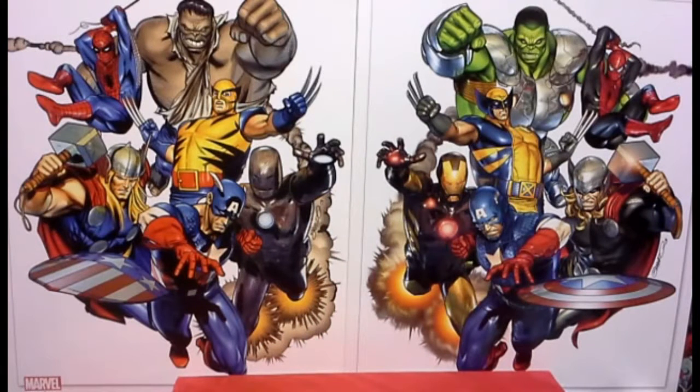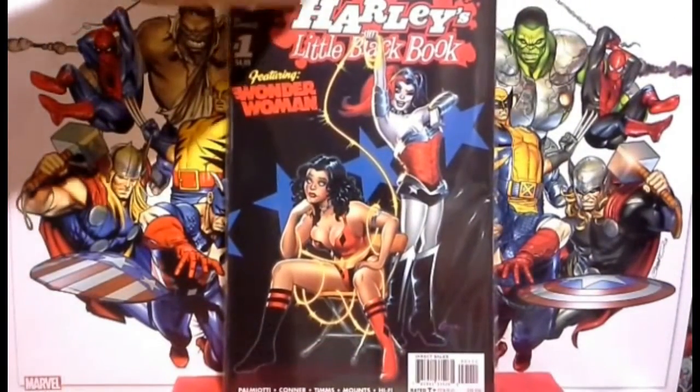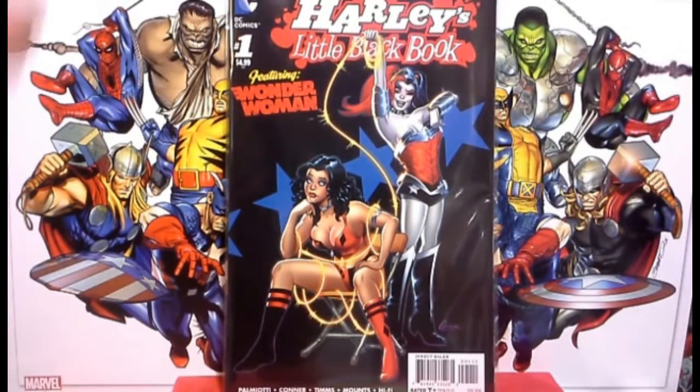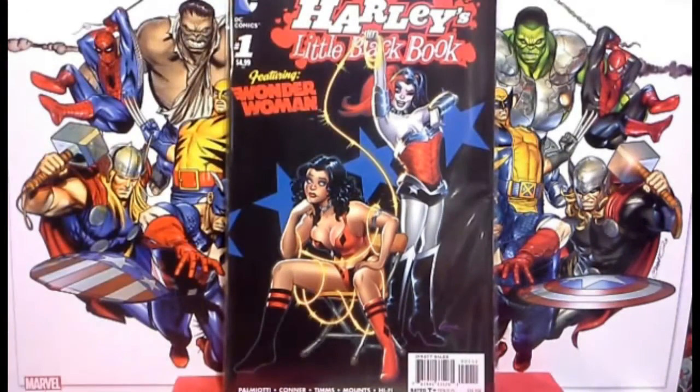So as for this week, well, actually, I shouldn't say this week, because this book did come out last week, but it was in my pull. So that's the regular cover for Hardy's Little Black Book. And as all of you guys know, DC has been kind of screwing us up and making us spend a little more money than we'd like on these variants.